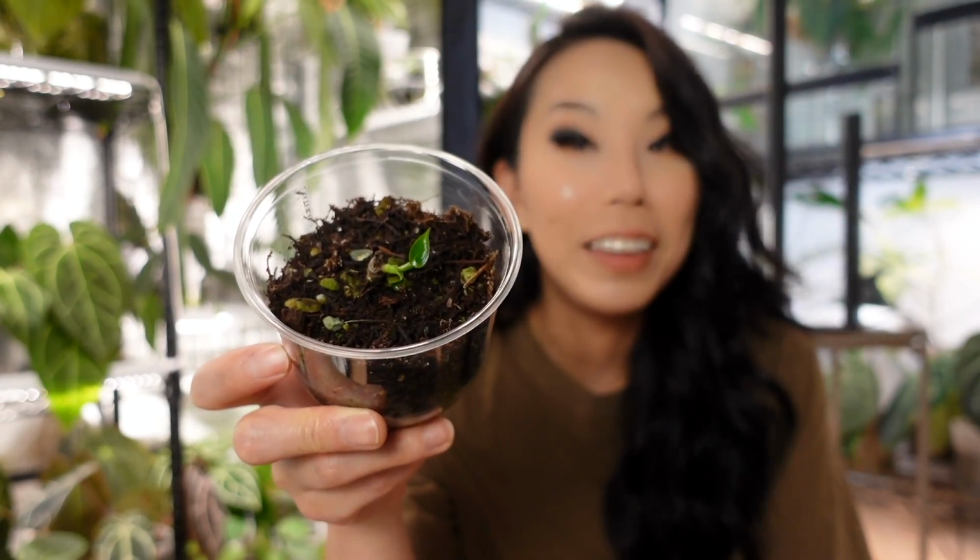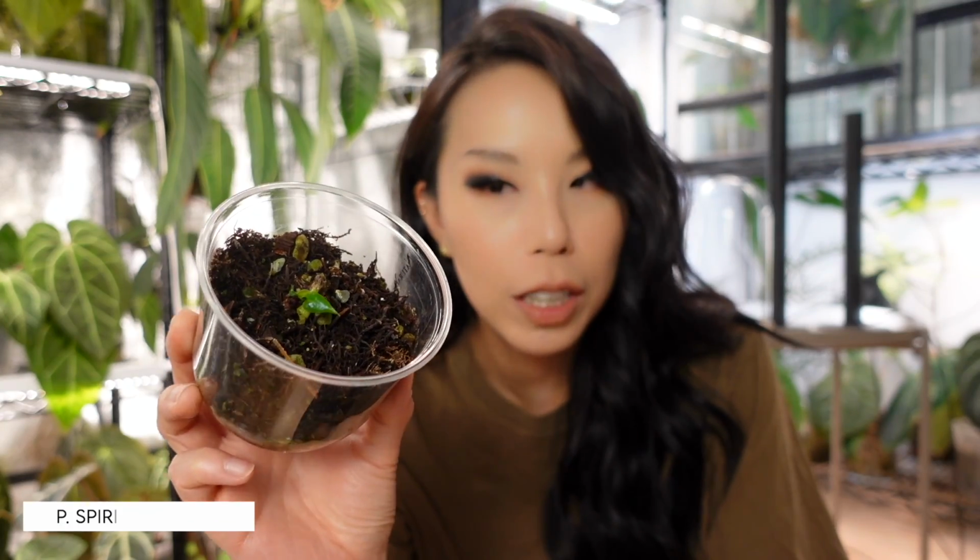It's not the most noteworthy thing anymore, but if you had told me in 2020 that one day I would own Philodendron Spiritus Sancti, I would probably laugh at you. All right, so when you see the plant, you might say owning a Spiritus Sancti might be a bit of a stretch because here's the plant. It struggled a little bit when I got it.